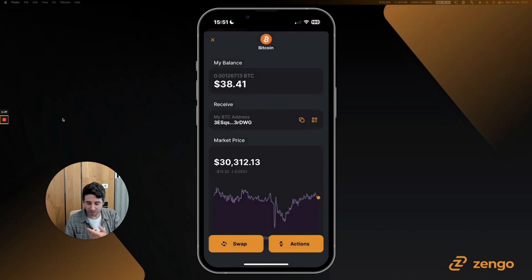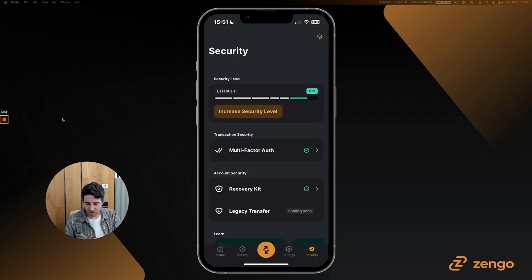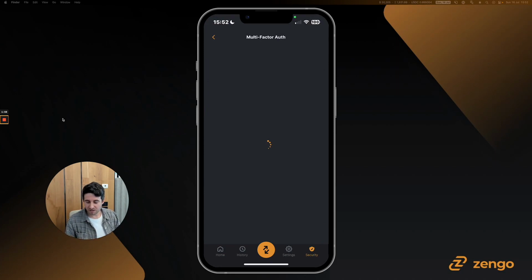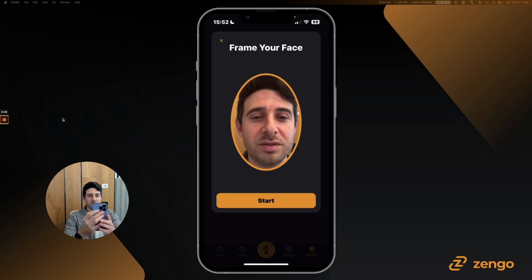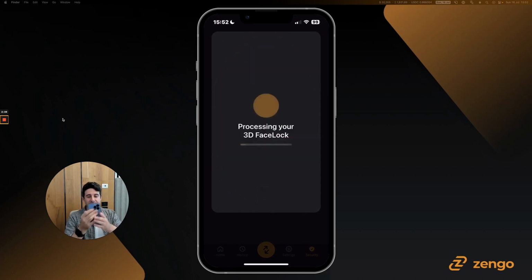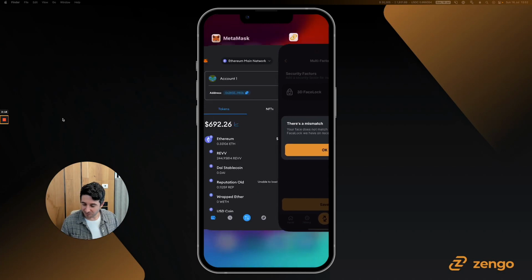Let's see if I can disable MFA. So I'm going to go into security, and I'm going to tap on multi-factor authentication, try to turn off 3D face lock, save. That should be simple enough if I just use the... Oh no, I have to do 3D face lock again. I know this is not going to work. Let's just try just in case. Processing my 3D face lock. Nope. Okay, so I guess there's not much I can do with that, unfortunately.